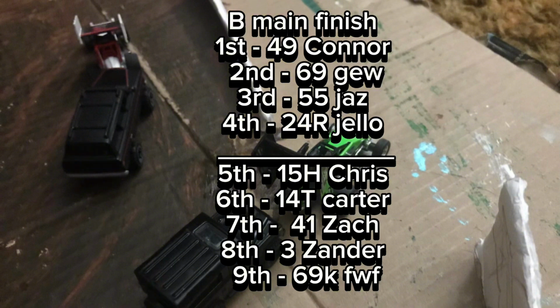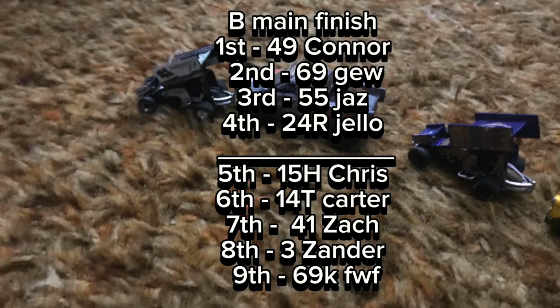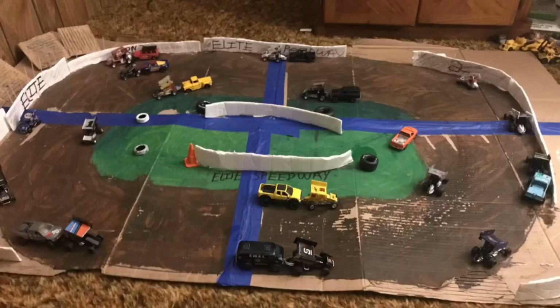The next race number 3. We'll get more into that, I think, later on. But the next race on our racing agenda is the A main. And here we go. Drivers on the track now. Cars are on the track.